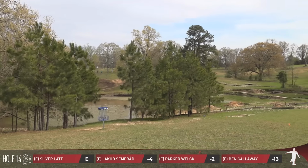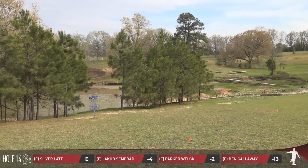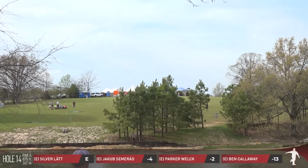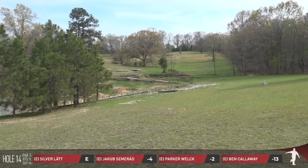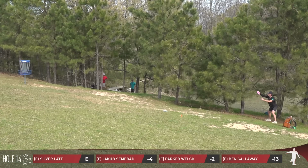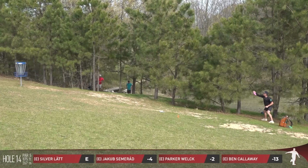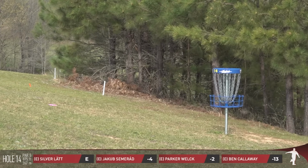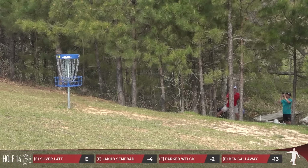I'm throwing that high stall shot. Pretty much perfect. I was just going to say, you couldn't throw that any better. Nope. Inside of circle 1 and 2 shots on this hole is something to be celebrated. Silver just barely inside circle 1. He'll have that left for his par. Ben with an eagle look. I mean, you got to be expecting him to make those after what we've witnessed all day from him.